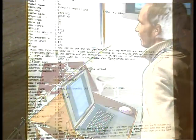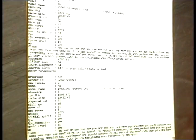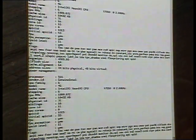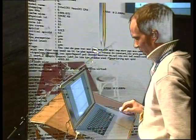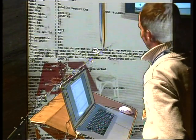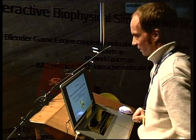Because that's the machine we're currently running. You see here processor info, that's processor 511, and the others are up there. I actually couldn't make a screenshot of top because I couldn't get the font small enough.